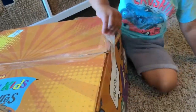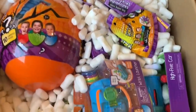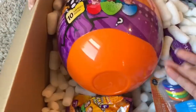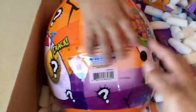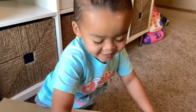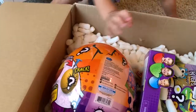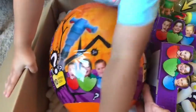Let's open it up. I wonder what's inside, right? Okay, let's open. What's it gonna be, guys? Wow, guys, look! Oh my goodness! Whoa! There's so much stuff in here! Oh my goodness, guys! Look at all this stuff, right, Jaylen? Wow! Jaylen, look, you got a big giant egg! We got a big giant egg, guys!